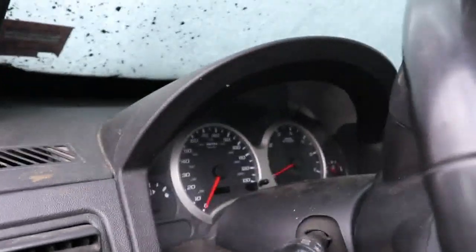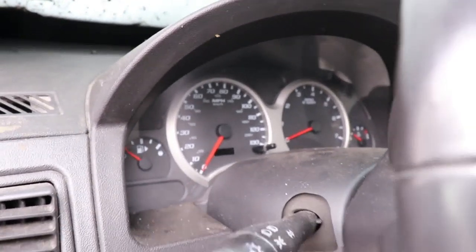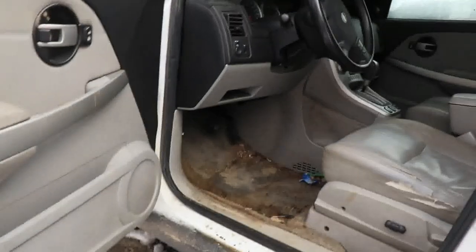She said it didn't run. Sitting in the backyard for a while. Stole some parts off of it. 130 miles per hour. Whew. Not much good in it. Can't open the rear doors. So, there you go.